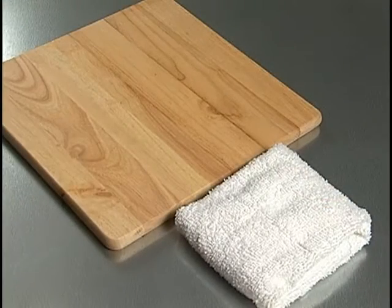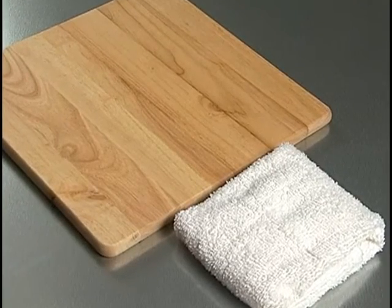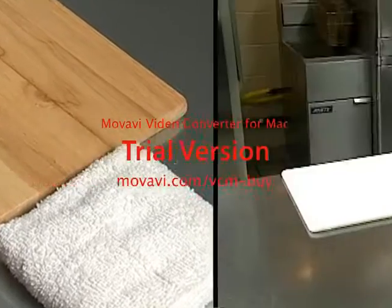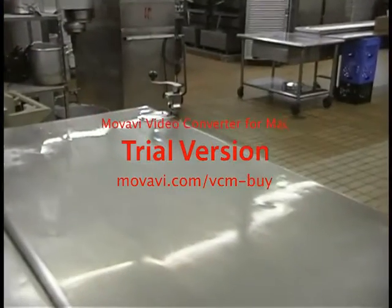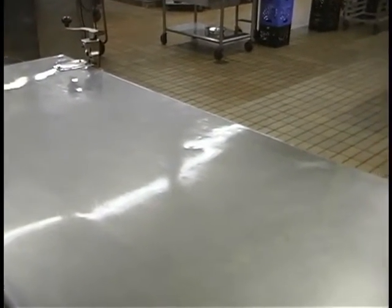Some surfaces and objects are notorious for transmitting foodborne pathogens. Wood-cutting boards and damp rags or towels have given way to plastic boards and paper towels in most kitchens. Foodborne pathogens have a difficult time living on hard, smooth surfaces such as ceramic tile and stainless steel, which have the added advantage of being easier to clean.